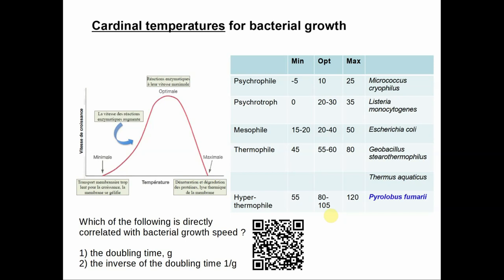So there are a number of molecular adaptations to growing at high and low temperature. For example, the membrane lipids in thermophiles and hyperthermophiles will have longer chains of fatty acids, so that the melting temperature of the lipid is much higher. And it will be the opposite for psychrophiles. Their membranes will be much more fluid at room temperature, and they won't function anymore if they're at a temperature of 37 degrees.